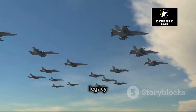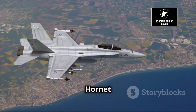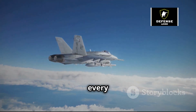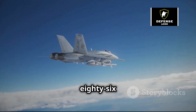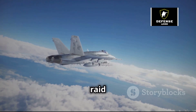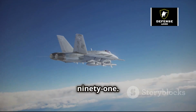Section 4, a legacy of service. The Hornet's global impact. The F/A-18 Hornet has seen action all over the world. It's been involved in pretty much every major US military operation since the 1980s. It first saw combat in 1986 during Operation El Dorado Canyon. That was a bombing raid on Libya. The Hornets performed flawlessly. Then came the Gulf War in 1991.